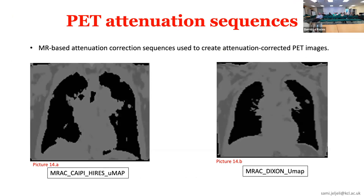MRI-based attenuation correction sequences are created with these softwares, and they are quite satisfactory. While we are not completely happy with what we are doing with the brain, we are quite happy with what's happening with the chest.